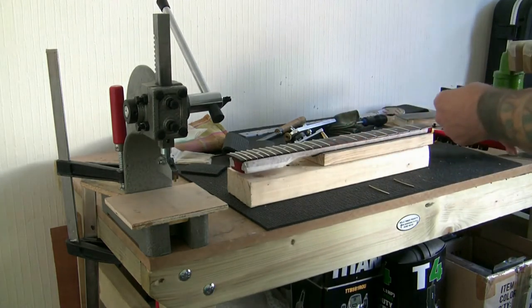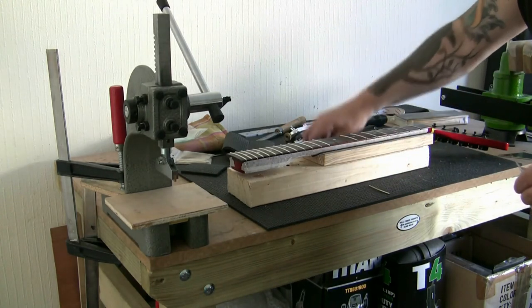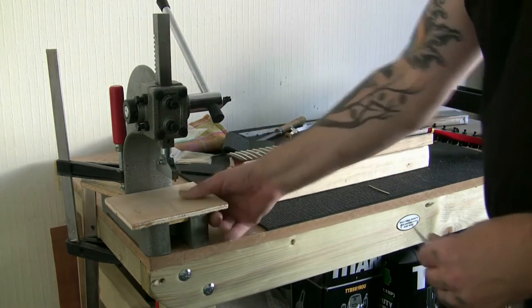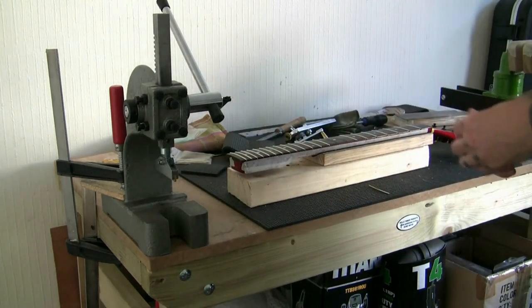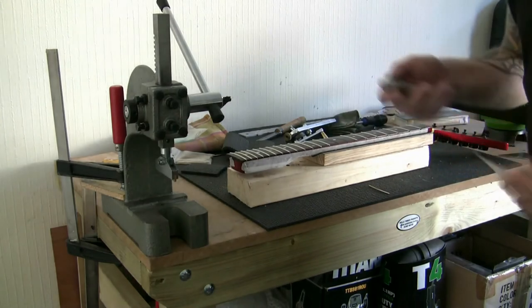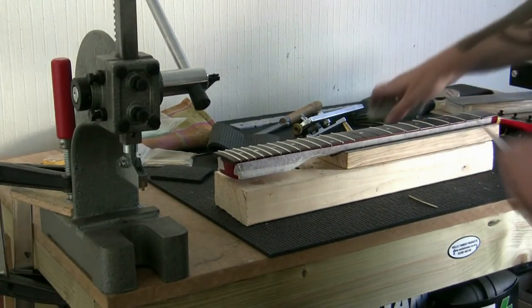All I'm going to do is run a bead of glue down the centre. I'm going to put the fret in, tap the end in with a fret hammer, and bring it straight over to the press. And we're going to get them pressed in. So, rather than me gab about it, let me just zoom in a little, and you'll get to see how it works.